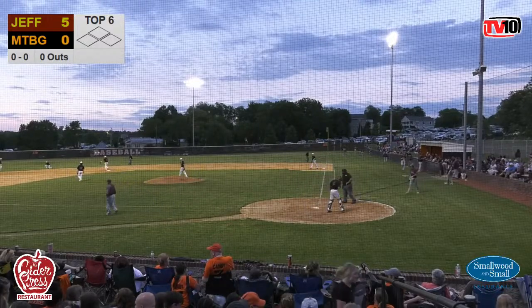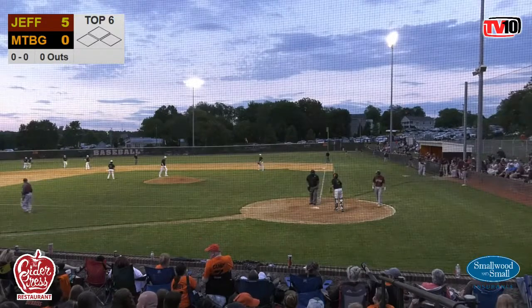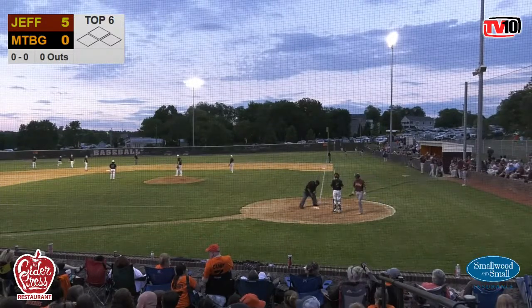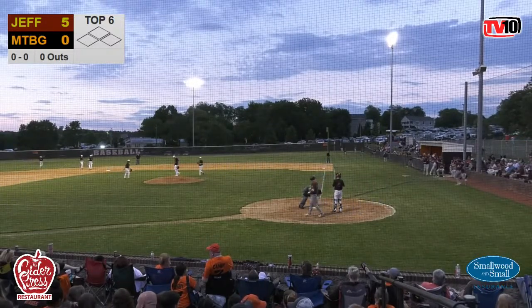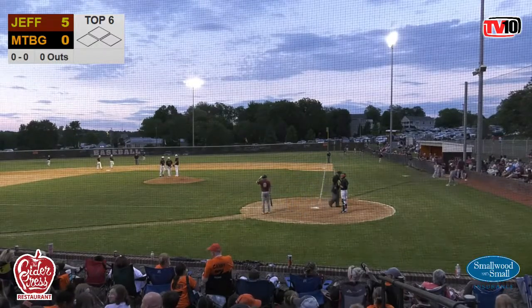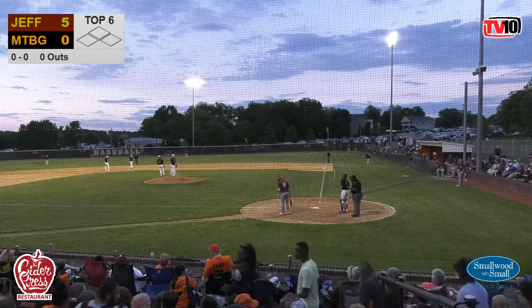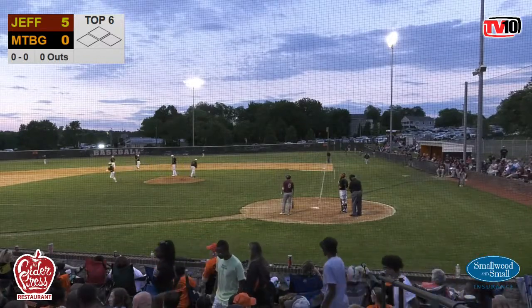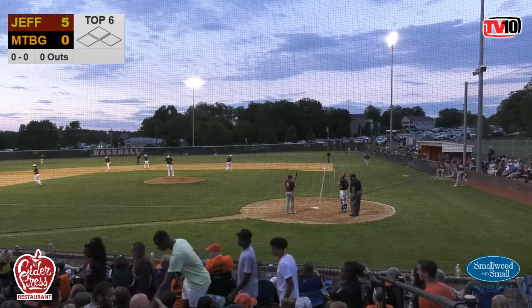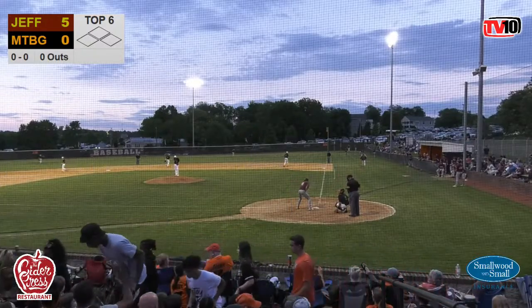2 innings to go here at P.O. Faulkner. If Jefferson gets the win, it is on to the state tournament for the Cougars, and Martinsburg looking to claw their way back into this one. They need a win to force a decisive winner-take-all game tomorrow. 6 o'clock would be the first pitch at Sager Field, but right now Jefferson clearly in the driver's seat, all the momentum belonging to the boys in maroon and gold. As we go to the 6th inning, back in with your play-by-play, Matt Miller.